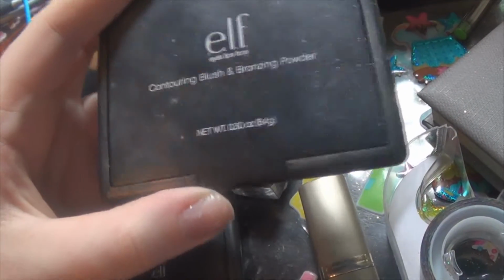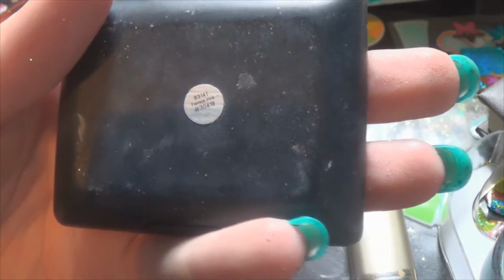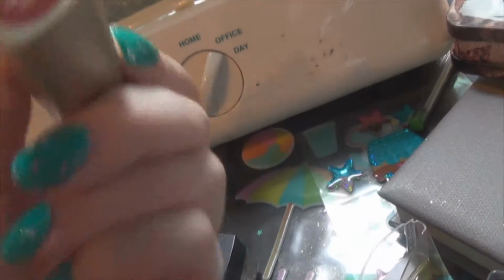The bronzer from St. Lucia. And then I used Elf blush in Twinkle Pink. Then I used Elf Baked highlighter in Moonlight Pearls. I love that highlighter. And lastly, the lipstick that I used was L'Oreal True Red, which is part of the Project 10 Pan. So I have been using my Project 10 pan things.